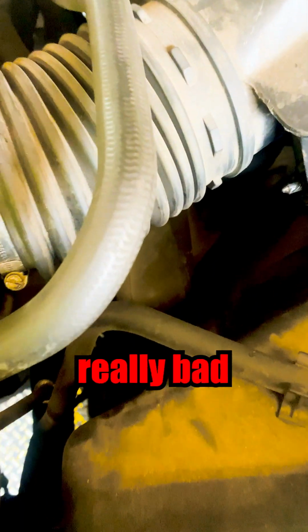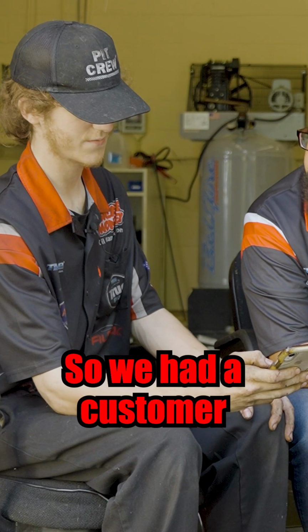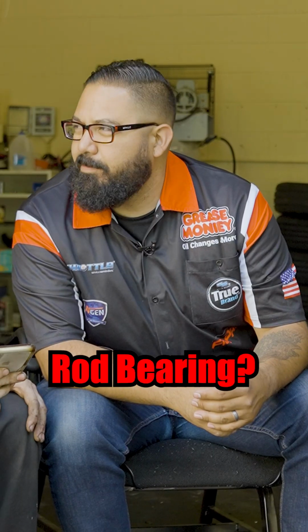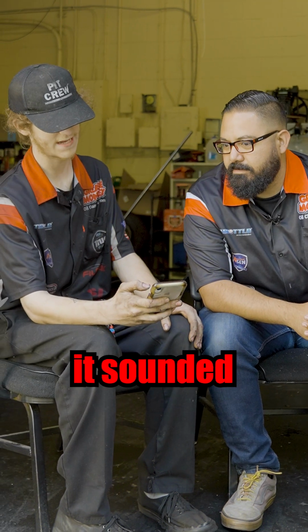Ooh, that's a really bad noise, man. Yeah, so we had a customer come in with his Tahoe, and it was making a pretty nasty bottom end noise. Is that the rod bearing? Generally speaking, it sounded definitely like it.